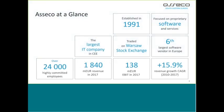As you might know, Asseco is one of the largest IT companies in the area of production and implementation of its own software solutions and services in Europe. We have had 3D Secure related products in our portfolio since 2006, and we are aligned with mandates from all major card schemes. In the second half of this year, we will also have certified 3D Secure 2.1 products for both issuing and acquiring domain. We are focused on proprietary software and services, and as you can see, our yearly revenue is almost 2 billion euros. We have 24,000 employees, and we are definitely the largest IT company in Central and Eastern Europe, also being the sixth largest software vendor in Europe.